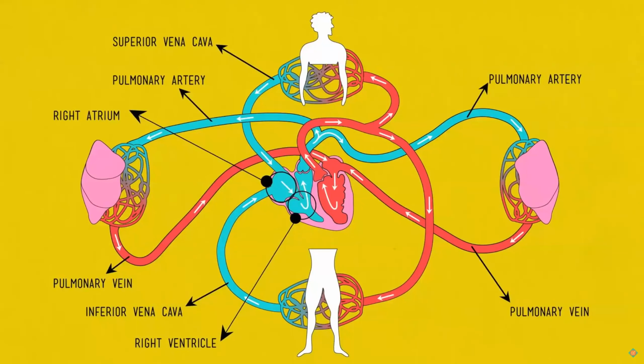Remember back when we were tracking the development of chordates? One of the signs of complexity was the number of chambers in an animal's heart. Fish only have 2 chambers, one ventricle and one atrium. The blood gets oxygenated as it moves through the gills and then carries oxygen through the rest of the body back to the heart where it's moved through the gills again.